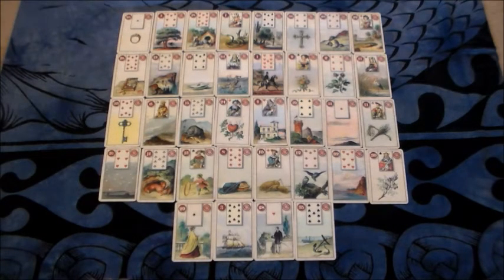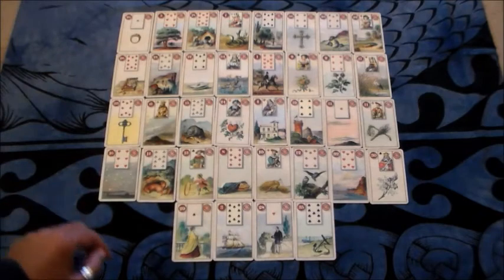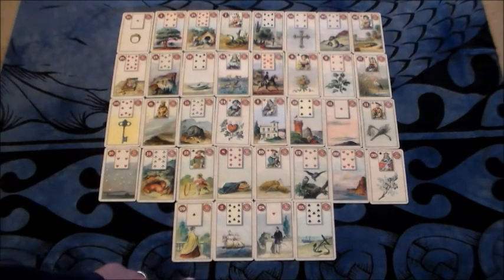This is only if you read a tableau using the 8x4 plus 4, which is 4 rows of 8, and then the 4 remaining cards form the essence line. Some people call this the fate line, the destiny line. I tend to call it the essence line. It's all the same thing, just different words. But if you work with a 9x4, which would be 4 rows of 9, you wouldn't have the essence line.